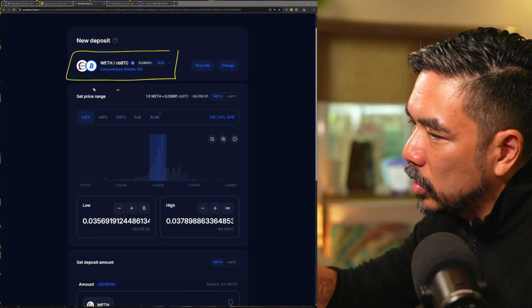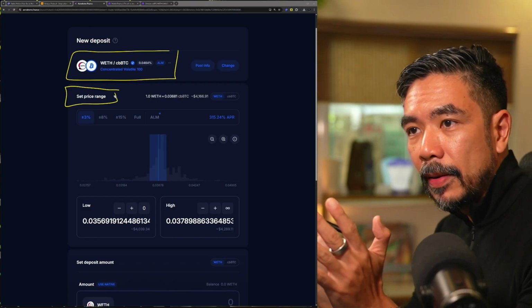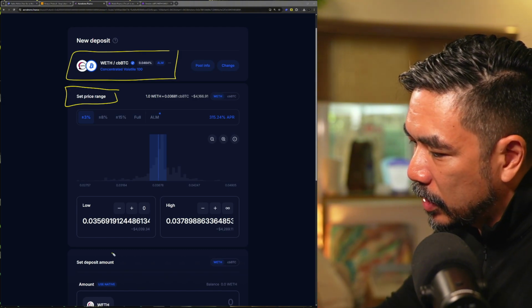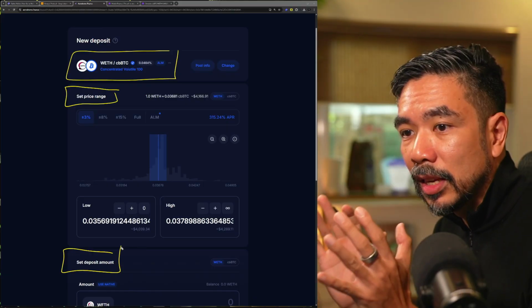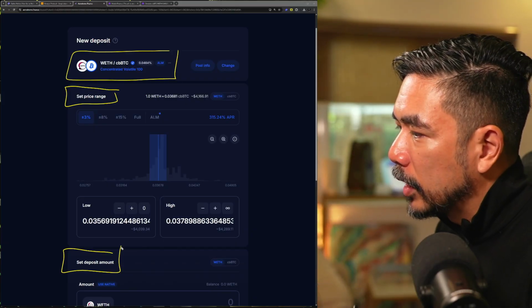But these two here are super important. Set price range. This is where we set the active range wherein trading will occur using our capital, right? And then down here is the deposit amount. Ideally, we use our entire $1,000 budget on this, and I'll show you how to do that later. But let's go into setting our price range first.